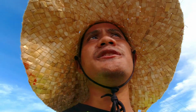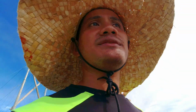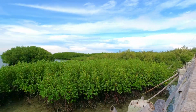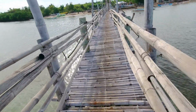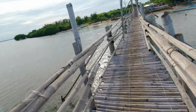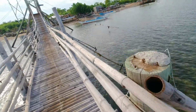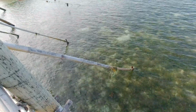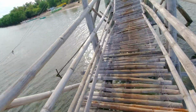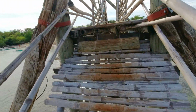I really don't know how many meters is this bridge, but I would say this around 300 meters. As you can see, the water is very clean. There's the mangroves. The water is very low right now, and sometimes it could reach maybe 2 meters. As you can see, there's a seaweed hung. It's pretty high elevated.